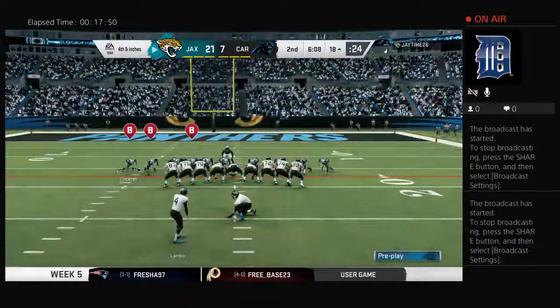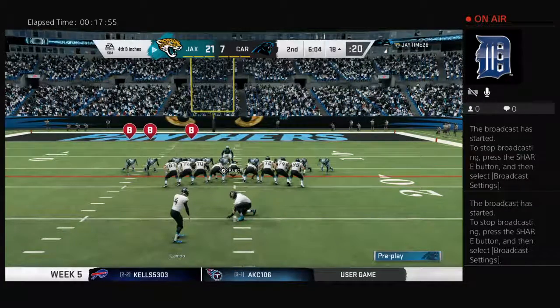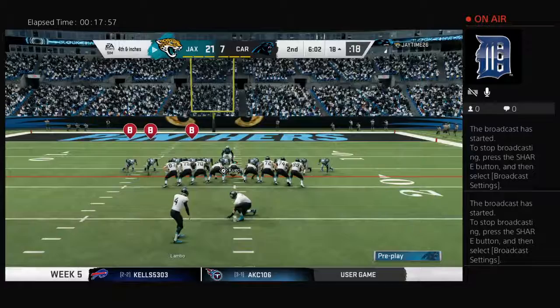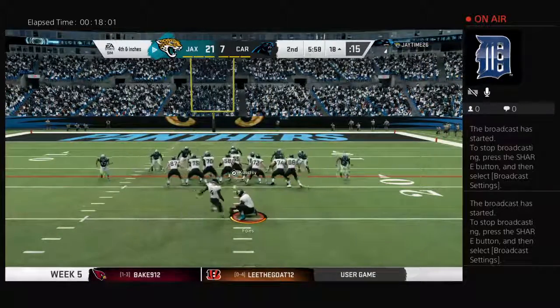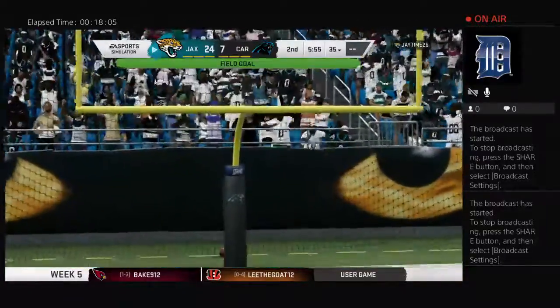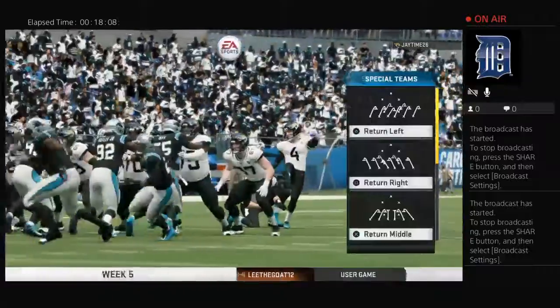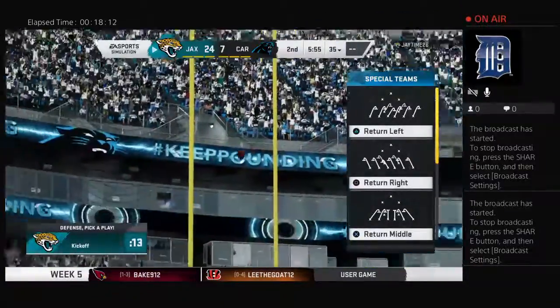So on 4th down, Jags kicker Josh Lambo comes on. From the right hash, it's a 35-yard attempt. The kick by Lambo is good. And that'll push the lead up to 17. So the drive stalls out inside the 15-yard line, but they do get 3.